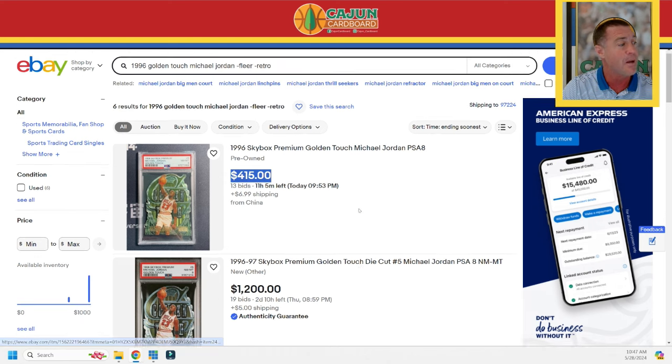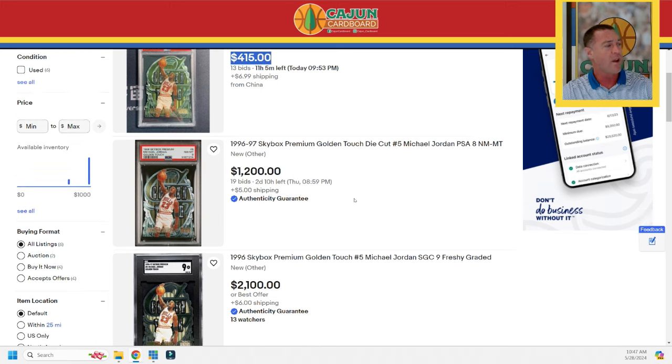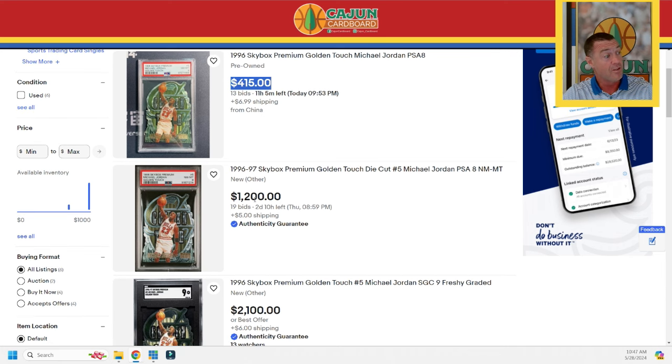This is a PSA 8 copy right here, which is sort of the blue collar level, the collector's grade right there. And then this one right here will also end by the time you guys watch. That's already at $1,200. This one's in China. It's at $400. This one is $1,200. This one's got 2 days. This one's got 11 hours. Something weird going on there.